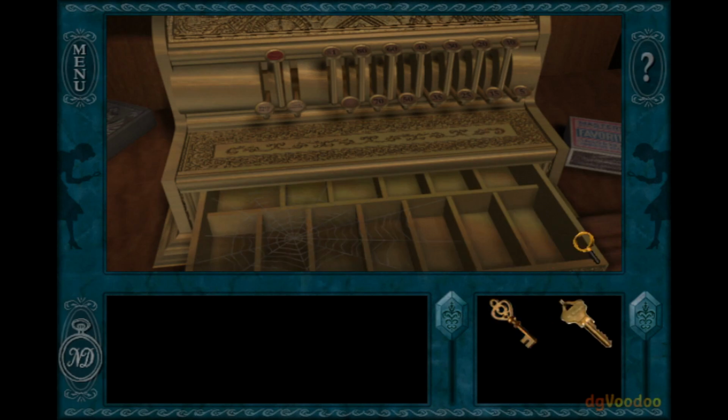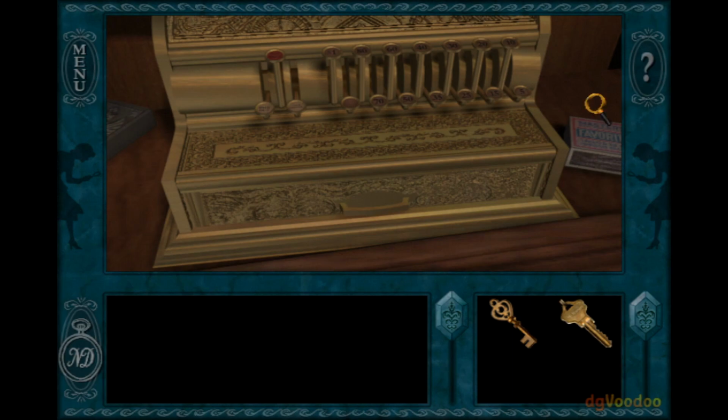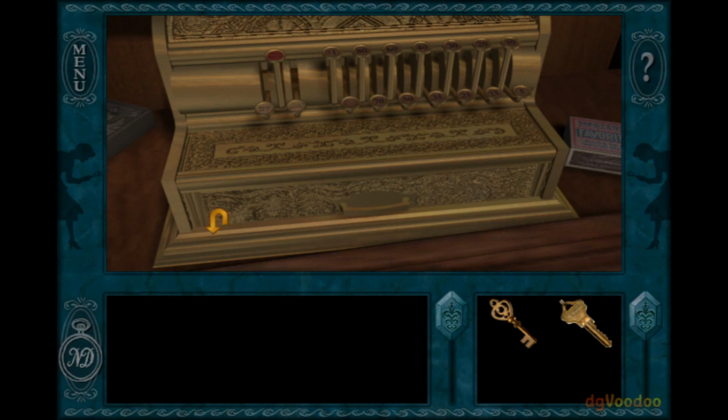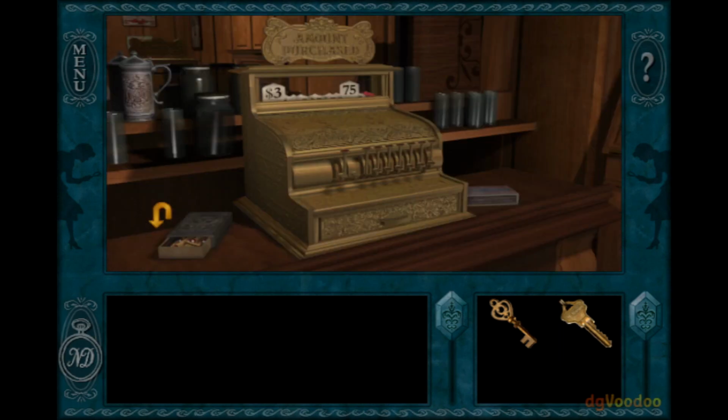Okay, we found another key. And otherwise it's empty, okay. I guess it was just the key that we were supposed to find there then.